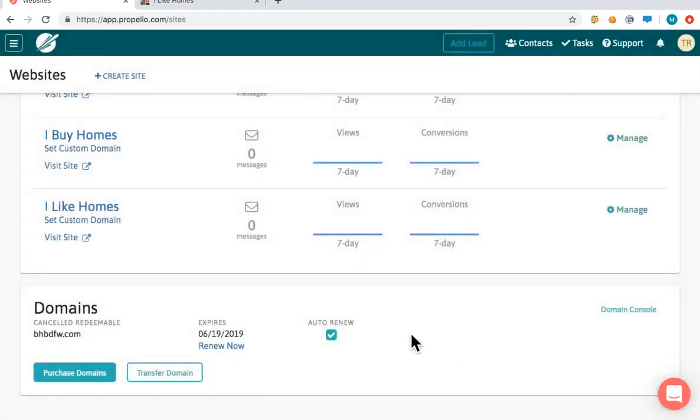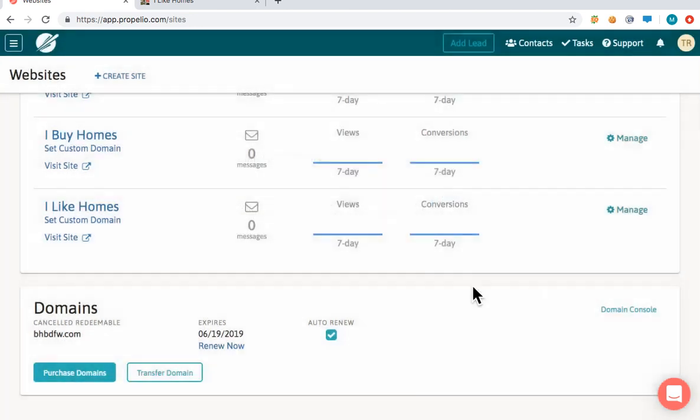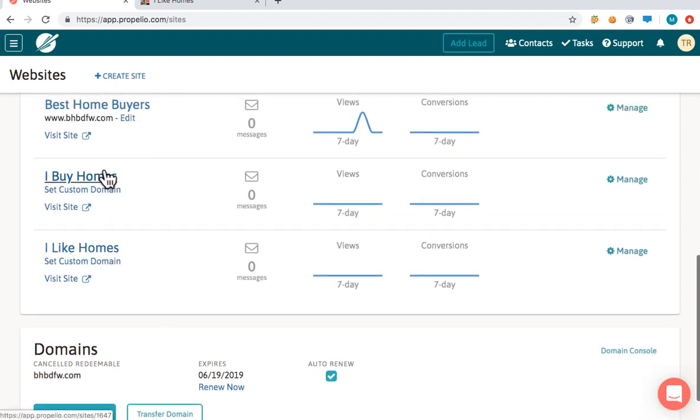But what we'll do is, like I mentioned earlier, you can actually transfer the domain. So if you have that domain, all you have to do is click it here and then proceed with transferring that domain. All you have to do is type in your existing domain, search it, it'll find it, and then you can begin transferring the domain. You can only do that really with the credentials that you already have with your current domain host. So that's kind of where we're at on that end. But that's kind of what ends up happening here.